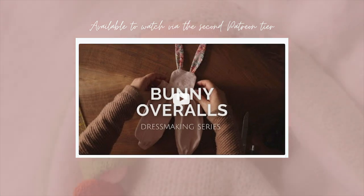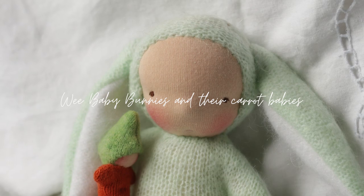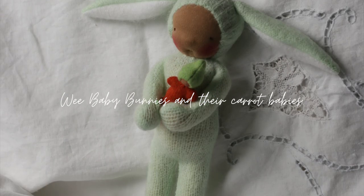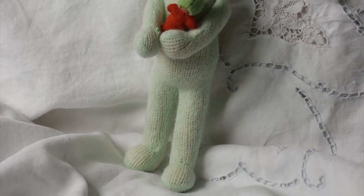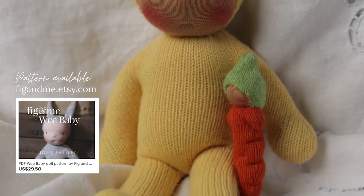In April, I also created another small family of wee baby bunnies, soft and squishy little dolls that I have been making since 2010. These are made with repurposed cashmere or lamb's wool sweaters stuffed with sweet-smelling wool, and in this case, they came with a little carrot baby.